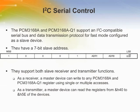The audio codec supports an I2C compatible serial bus and data transmission protocol for fast mode configured as a slave device. A master device must control the packet protocol, which consists of the start condition, slave address with a read-write bit, data if a write operation is required, acknowledgement if a read operation is required, and stop condition.